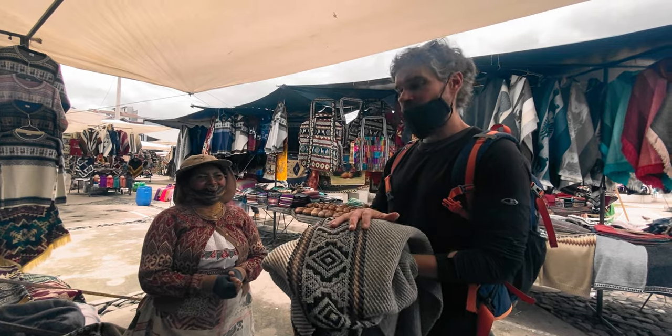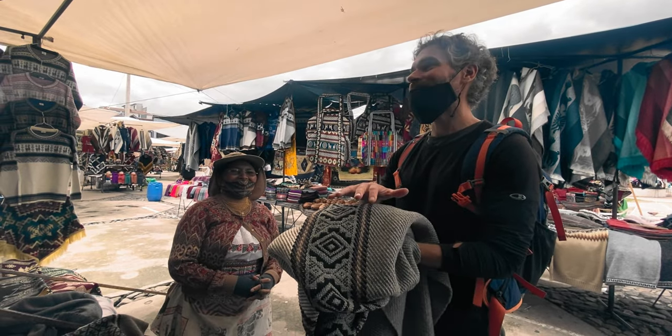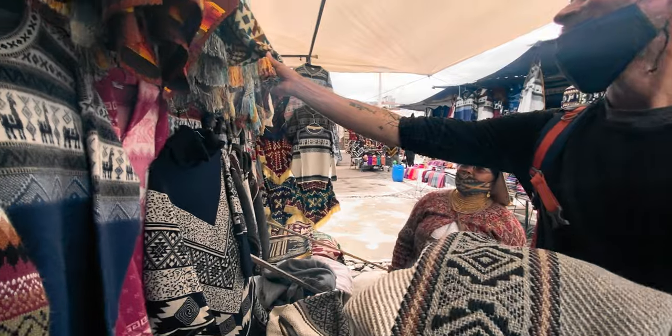So $20 is last price. 100% sheep wool. This one, 50%, made by machine.